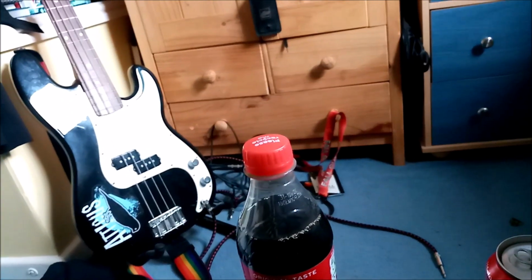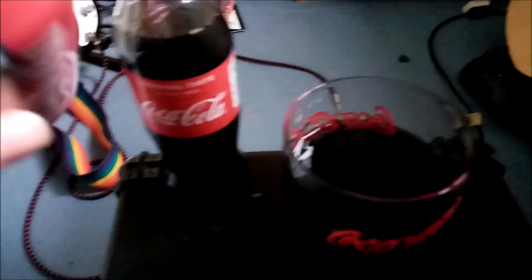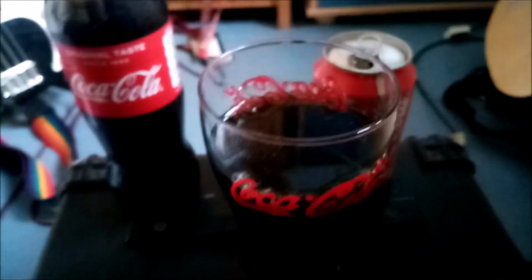If you look, show it to the window. That's fine. It's literally perfect. So obviously, the sugar in Coca-Cola actually preserves the liquid, so it couldn't go bad. And my mate, Aaron from Will It Fizz, said that the pH level is way too low for things to go bad in Coca-Cola. So that's why it does not go horrible and moldy and gone off.